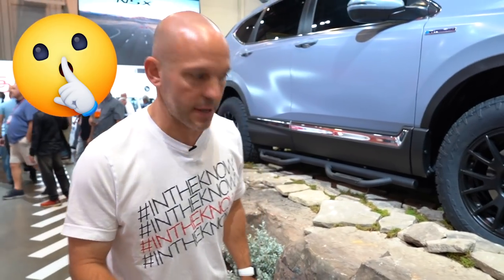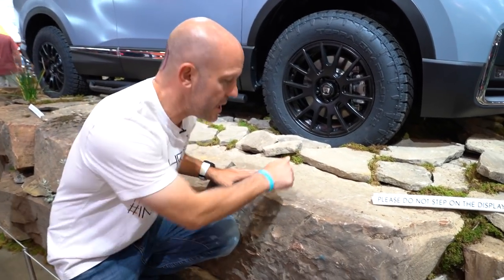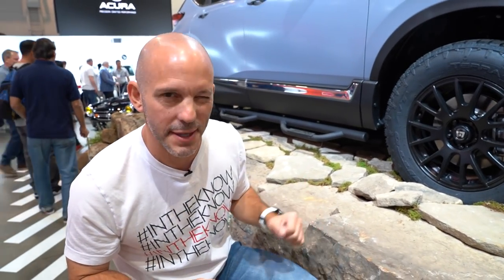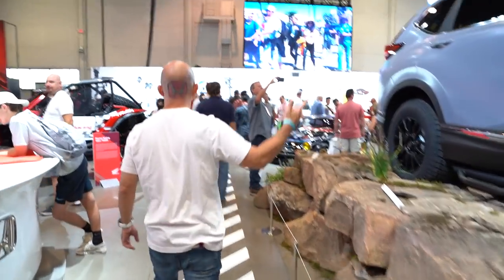A side note, I'm not stepping on display, but I'm going to show you something. I lied. I am going to step on display. These here, these are actually rocks. These aren't foam. These are actually rocks. And there's a hidden ramp. That's how they get the car in there, but shh, don't tell anybody. I love this look, though. It's very cool.